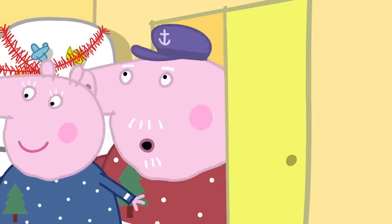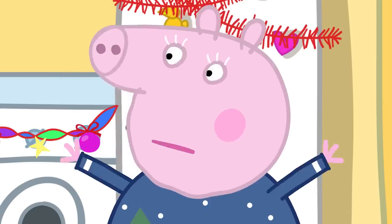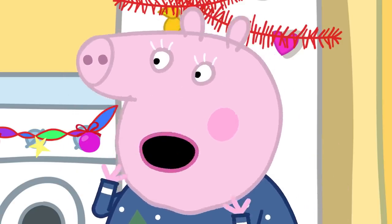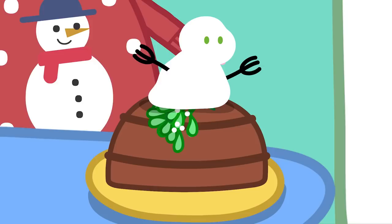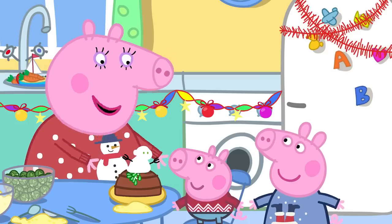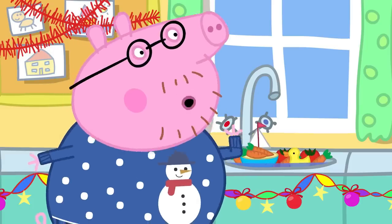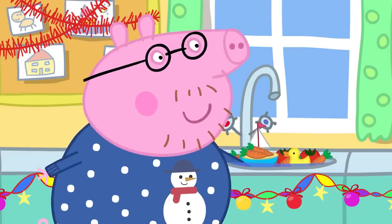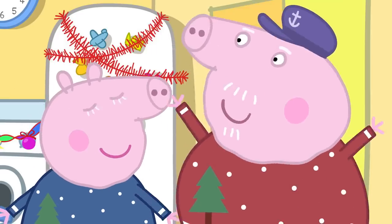Granny and Grandpa Pig are arriving for Christmas lunch. Happy Christmas. Oh my. Peppa and George's Christmas lunch looks messier than Grandma Pig expected. Peppa and George have been helping us make the Christmas lunch. It's not how we'd normally do it. No, but it's much more fun.